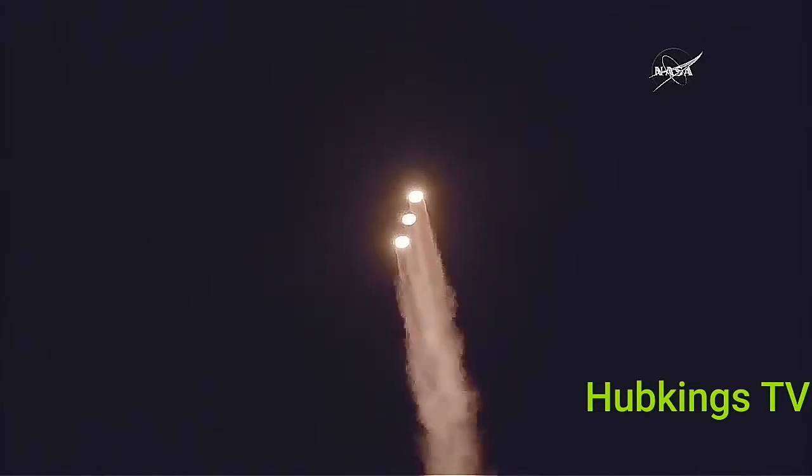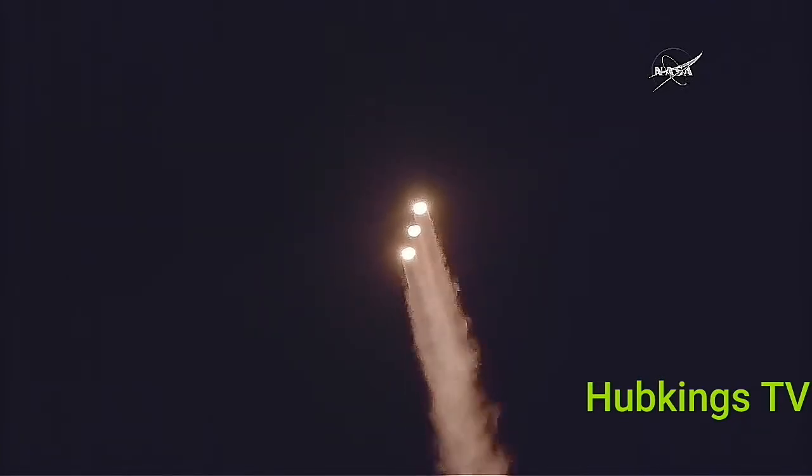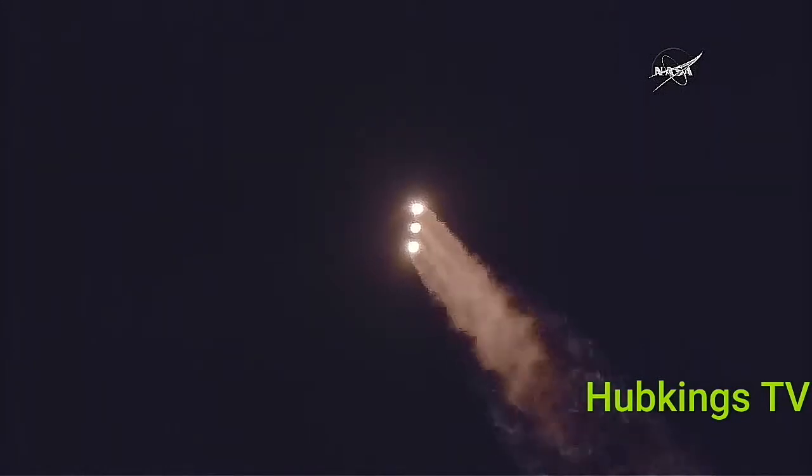Now 1 minute into flight. Vehicle trajectory looking good right down the middle of the range track. 1 minute, 10 seconds into flight. At 1 minute 19 seconds into flight, max Q, maximum dynamic pressure, and Mach 1, Delta 4 is now supersonic.